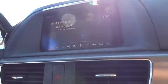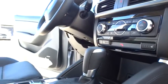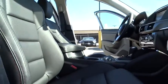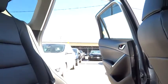Traction control, navigation system, dual airbags, power steering, air conditioning front, alloy wheels, four-wheel disc brakes, power windows, CD player, electronic stability control, rear window defroster, fog light, heated front seat, trip computer, brake assist, power moonroof, remote keyless entry, overhead console, leather seats, tachometer. Wouldn't you look great in this vehicle?